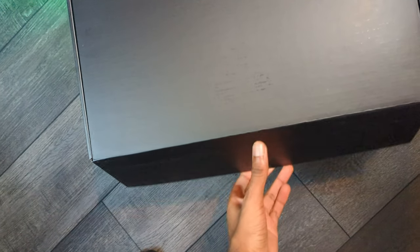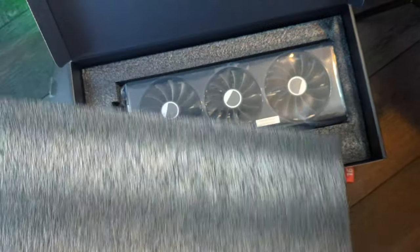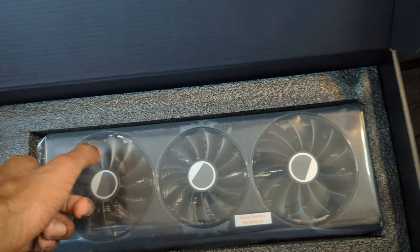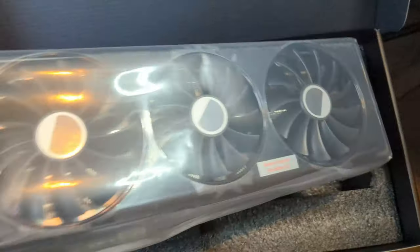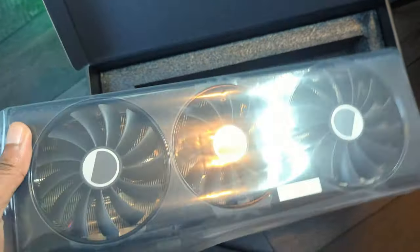All right, now it's time for the reveal. Oh, what's behind this foam is everything. The GPU, the GOAT of this PC. Yes, sir. That's all I'm talking about. Triple fans, AMD Radeon. Bro, I'm not even an AMD fan like that. I got converted, bro. Look at this. All right, we're gonna put this into the PC now.